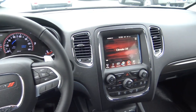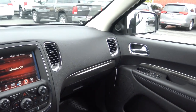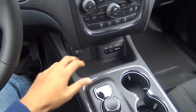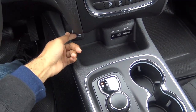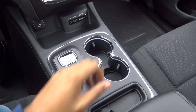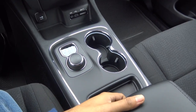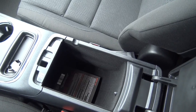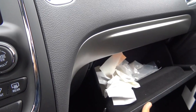There's plenty of safety technologies available in the Durango, including blind spot detection, as well as lane departure warning, all of the high-end safety technologies. You also do have a little storage cubby, USB charging port, SD card slot, as well as your auxiliary input, and a 12-volt power outlet, dual cup holders, and another little storage cubby. This could be used maybe as a cell phone holder. Okay amount of center console storage. And you do have your glove box compartment.